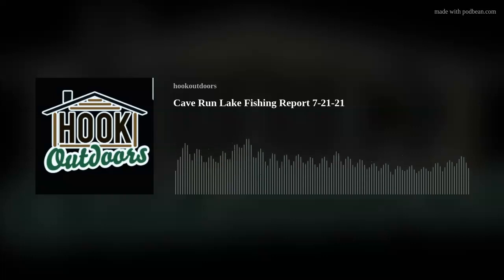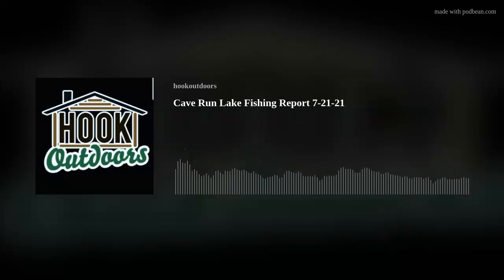So I did figure out they were bass, but that was just something that's never really happened to me before on Cave Run. I was just sitting there fishing my brush pile, and they would come up everywhere, schooling like crazy on shad. It's weird that I brought that from Hartwell to here. It was still happening, but I guess that's just a summertime thing. They'll live out deep and suspend out deep, and if they're shad, they'll come up busting on the surface of the water in 40 feet of water.